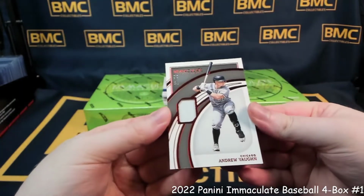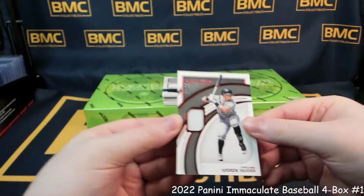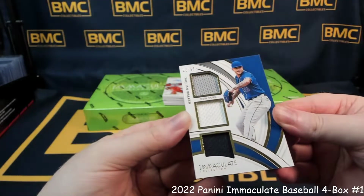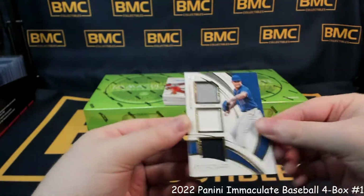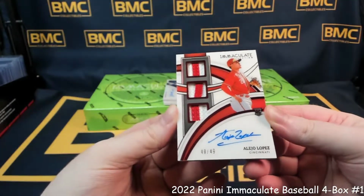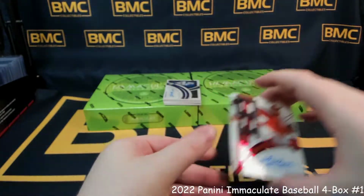As a red, Andrew Vaughn for the White Sox, 32 out of 49. There we go. Thanks for being honest now. Taijuan Walker, triple patch for the Mets. Going to the foot guy, 12 out of 99. Alejo Lopez, triple patch, 40 out of 49, going to Cincinnati, the Reds.